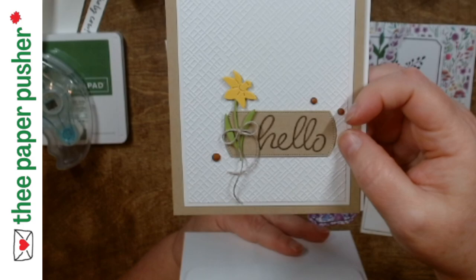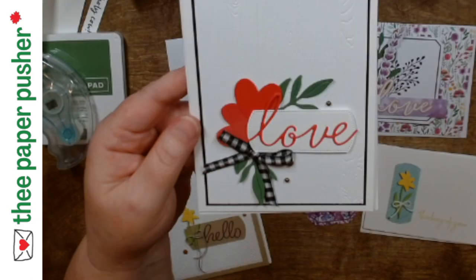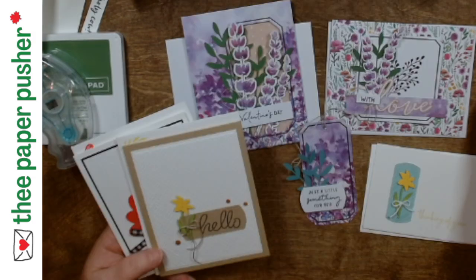It's one of the celebration sets that had this nice big hello in it. And then I used the love, the die cut, and the leaves on this one, and the label again. And then just the leftover hearts from my little bee creating. I made that one. So even with just the dies, and now with these stamp sets, you could do extra stuff. But look at how pretty that kit is.